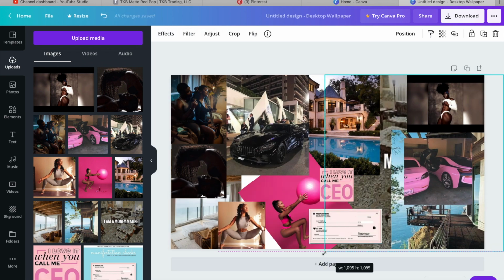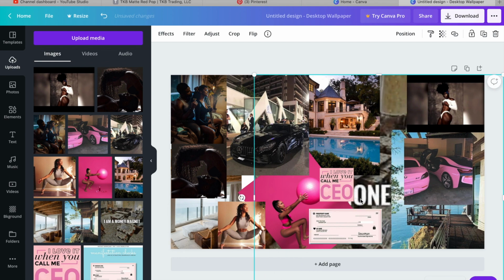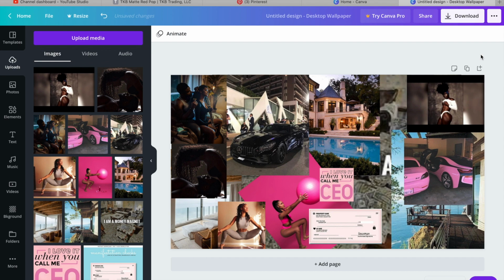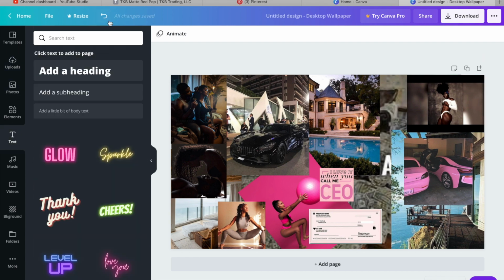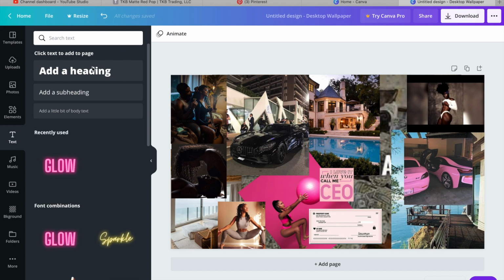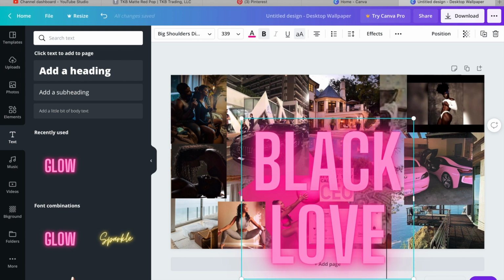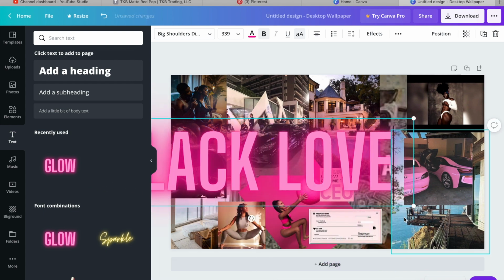Okay, now let's get to adding words. What kind of words do we want to put on here? You can literally put the words you looked up. So I put black love. What I'm gonna do is go to text here on the side. I'm gonna click glow because that's the effect I want. And then I'm gonna type in black love.